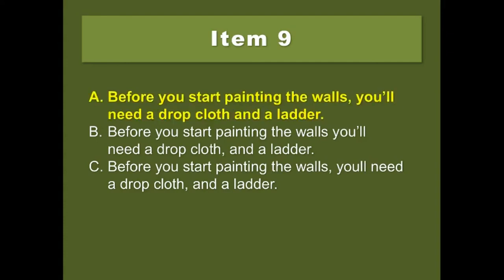Letter A is correct. You have a subordinate clause before the main clause, before you start painting the walls, as a subordinate clause needs a comma. You also need an apostrophe with you'll because that's a contraction of you will.